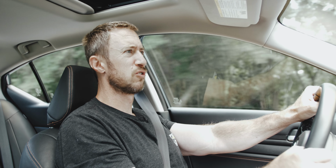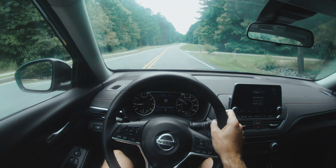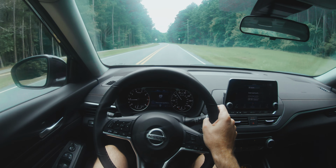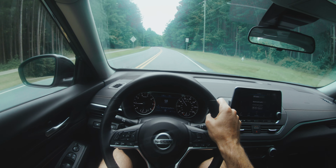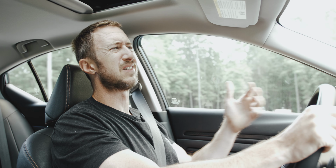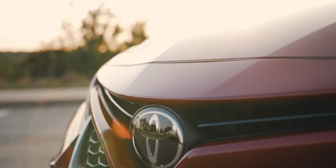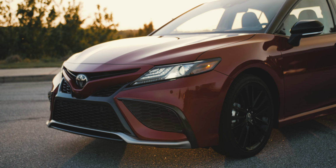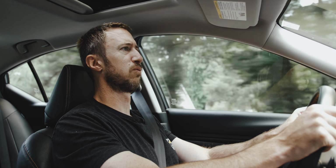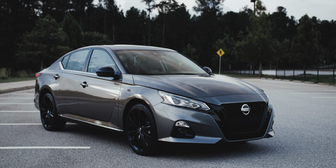Right away, what strikes me about this car, the Altima, as it compares to the Honda Accord and the Toyota Camry, is that the ride in here is really good. I like the ride quality of the Altima. It's not as firm as the Honda Accord, but it's not as soft as the Toyota Camry. So you have a nice Goldilocks setting in the Nissan Altima, where it's giving you a little of the best of both worlds. It's sporty-ish, but it provides a good level of comfort.